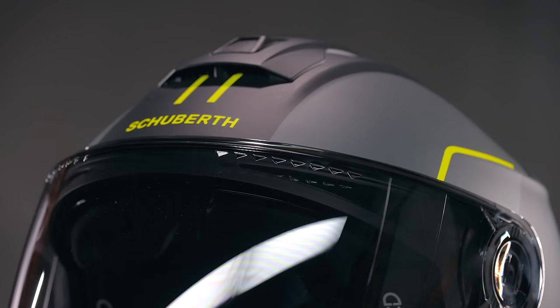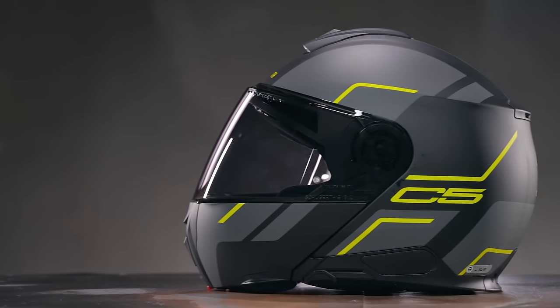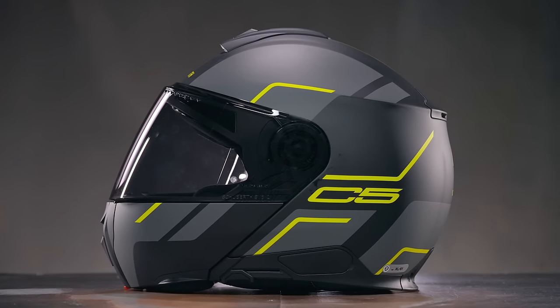Now that may sound like a lot for those of you who are used to full face helmets, but that's actually pretty good for a modular helmet. Shoei has been a major player in the world of modular helmets, and while some saw the C4 as a bit of a misstep, it's great to see that the C5 is a big step back on track.